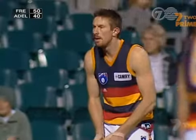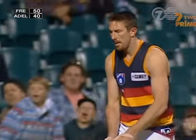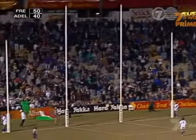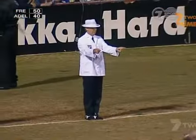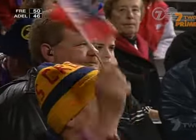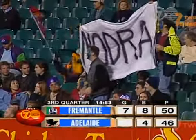So this is a big kick for Wren. He's not a bad goal kicker, but he's not the most reliable. He's getting ready for the check side by the look of it, and he kicks the check side, and he likes it. It's a goal. Another important one for the Crows on a night where goals have been hard to get. 7-8 to 7-4, and Jarman's influence is enormous here.